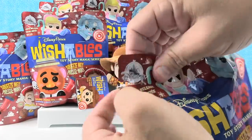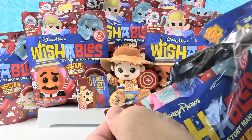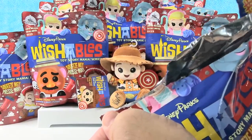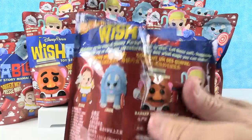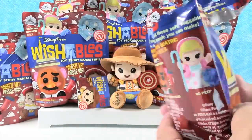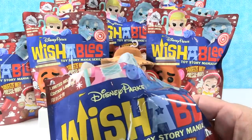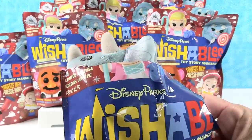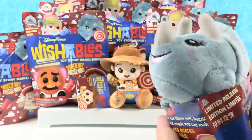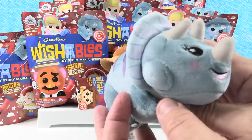Okay. Letting the anticipation build. Here we go. What's it going to be? Is it going to be Jesse, Trixie, Mr. Potato Head, or Bo Peep? Real quick, I don't know if anybody will know if there's variants yet because these are brand spanking new. We ordered these from Disney and they got them to us the very next day, which was amazing. Sure did. All right, so we have Trixie, the dinosaur.